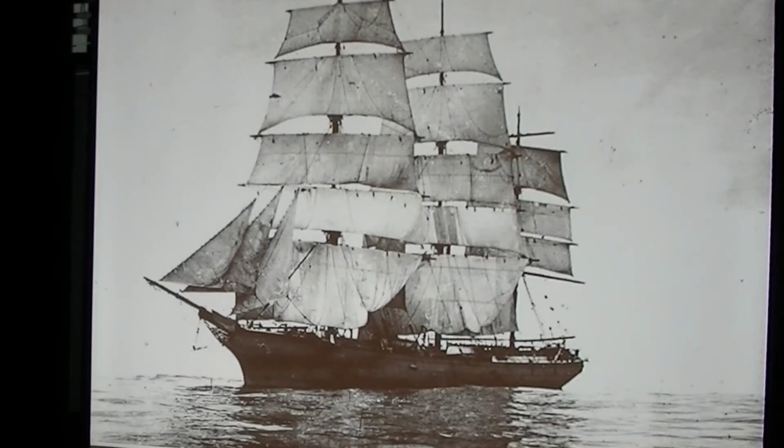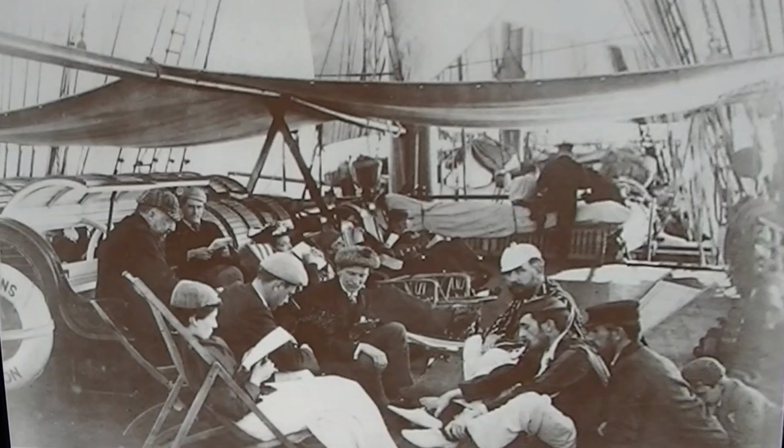And that's why Christopher Columbus ended up in the West Indies. He thought he was going to India. But he just followed the trade winds. Now, believe it or not, that's actually on the deck of the Torrens. And that's one of our journeys to the Antipodes.